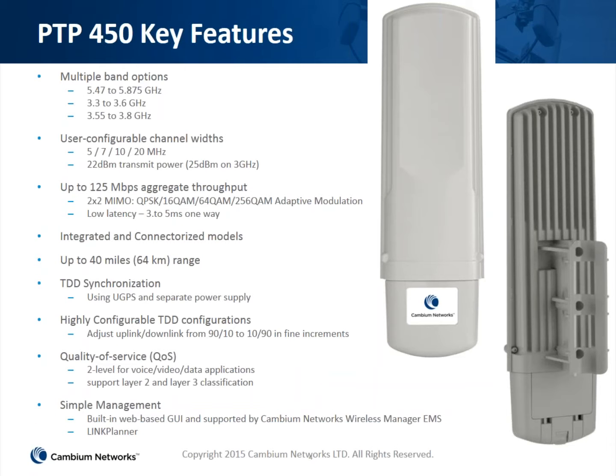I'll start with the PTP 450. The thing to note about this product is it's available in 3 bands. So both the 5 gigahertz band covering the 5.4 and 5.8 unlicensed bands, the 3.5 gigahertz licensed band, and then in the U.S. and Canada and parts of the world that allow 3.65, this product is available and capable in that lightly licensed 3.65 band. It covers 5, 7, 10, and 20 megahertz channels. So lots of flexibility in how it's deployed.